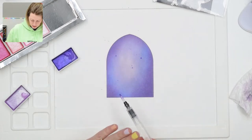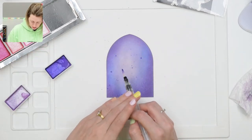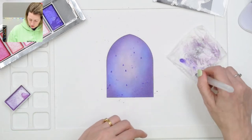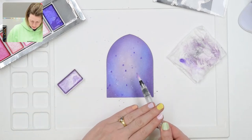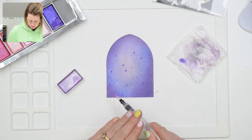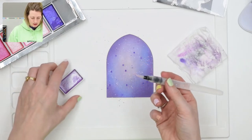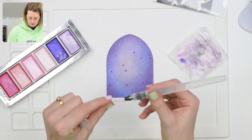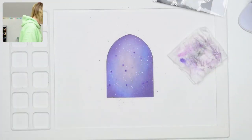This is so pretty. Okay, pop that back in. This one's a bit more pinky. I'm doing more similar to the colors in the middle. Gotta love a splatter, guys. And I can't believe these paints came with a brush as well. All right, I'm very happy with that. Very happy indeed.